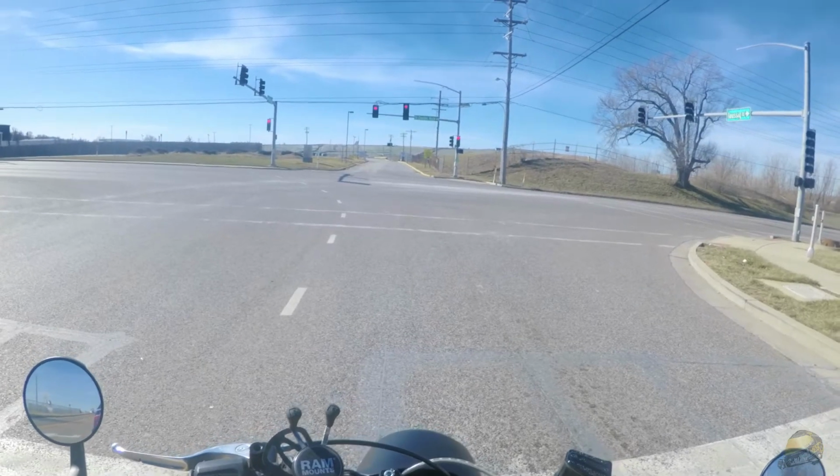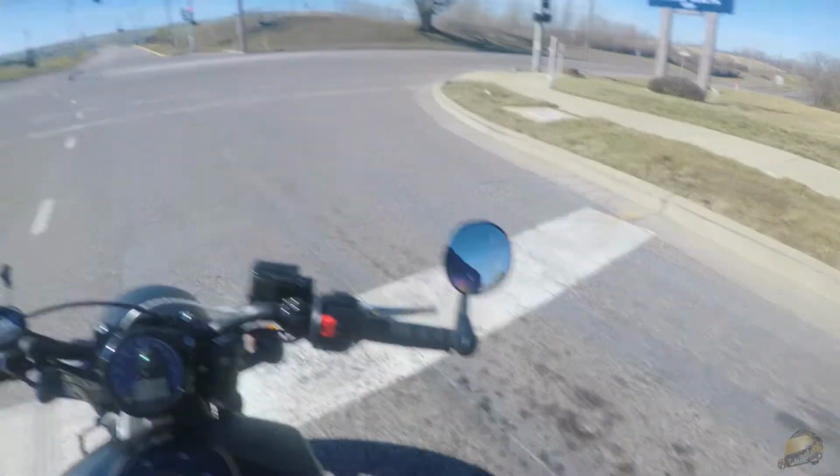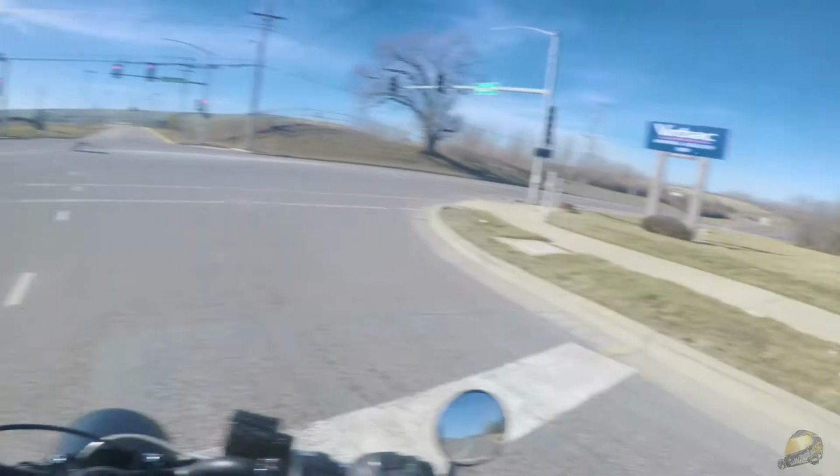So that kind of shows you how long it's been since I've ridden. I totally messed this up and didn't pull into the center sensor area, so probably not gonna pick me up.